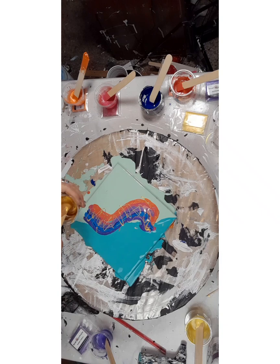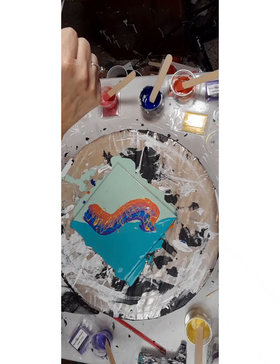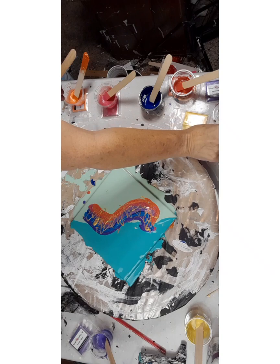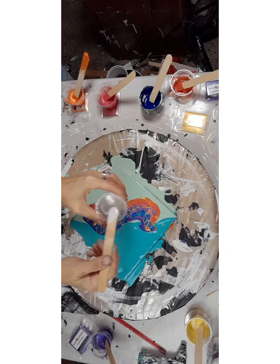Okay, and then I'm going to use one more, and it's Shoji, and it is, what is it? It's an iridescent white, and I'm just going to kind of put that around the top or maybe around the sides a little bit. And that's that one right there. So I'm just going to kind of do that.